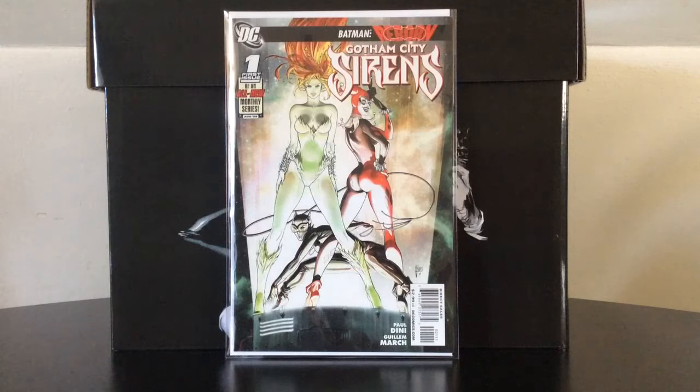Anytime that I see any issues of Gotham City Sirens, which used to be scattered all over the place before, but they have dried up in my area also. So I'm trying my best to complete this volume. I would recommend any of these issues, especially maybe the first 10 and definitely the last issue.